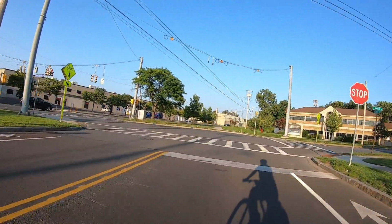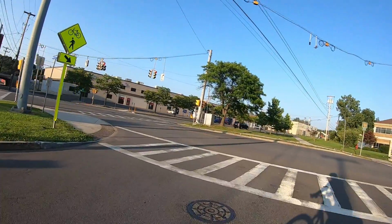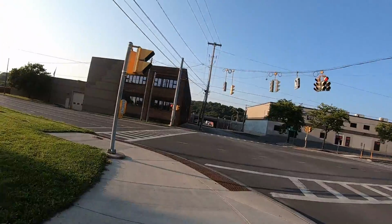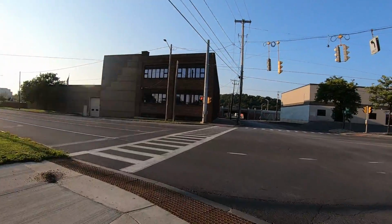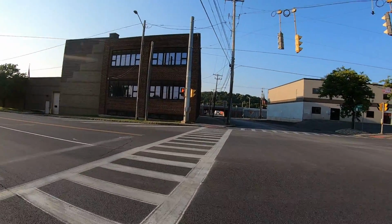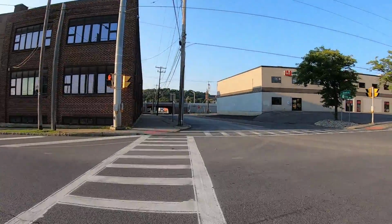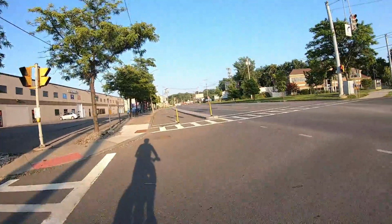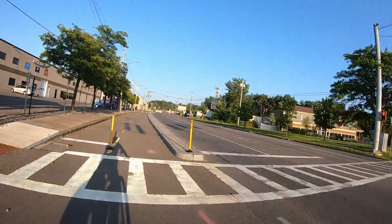All right, so we're kind of at the end of Water Street. See how it can't go straight anymore? You're going to take a left. Wait for the crosswalk sign, which we don't do here. We're going to cross Erie Boulevard, and we're going to take a right, and then you'll see a bike lane that we're going to pick up, and that's the end of the third section.